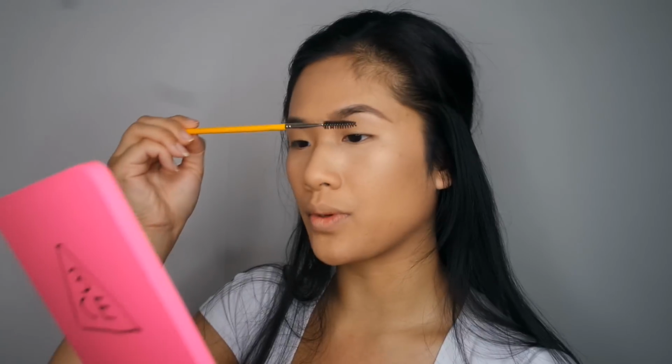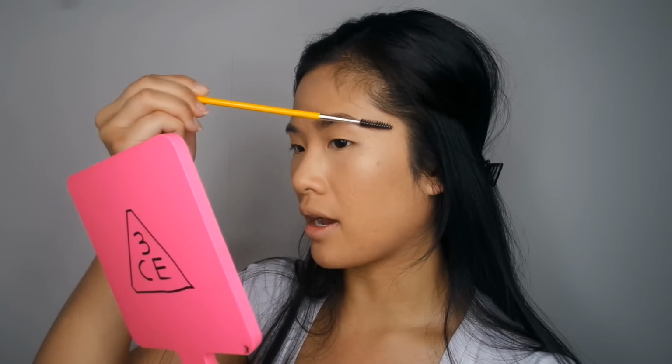So I'm using my Bedillion Tools 733 spoolie brush to just brush out my eyebrows. Don't you guys hate it when you can do one eyebrow so easily, but the other eyebrow just does not want to cooperate? That's me. This eyebrow is so easy to fill in, but this eyebrow is really hard to fill in because this eyebrow's got hair standing up and this eyebrow doesn't, and it's so annoying. Okay, I'm not 100% happy with my eyebrows, but we could just work with it.